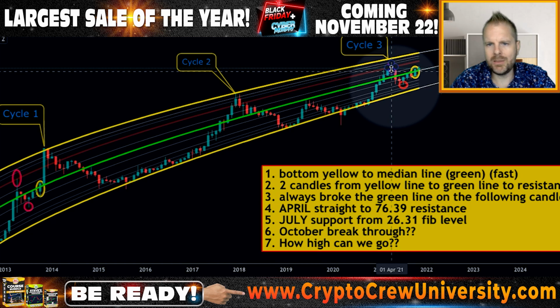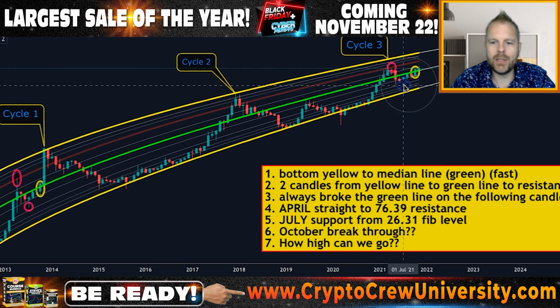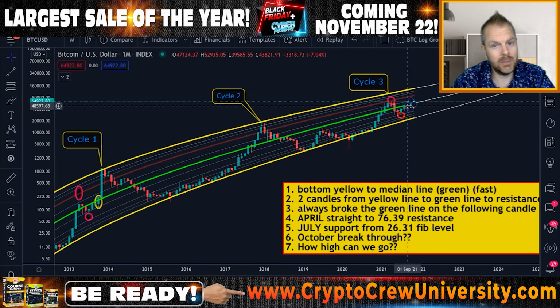Same thing happened in this fractal pattern. Same months also. Boom, April, top, 7639. Boom, July, bottom, 2631. And then we spent the next 2 months, the month of August and the month of September, as resistance. Same in this fractal pattern.